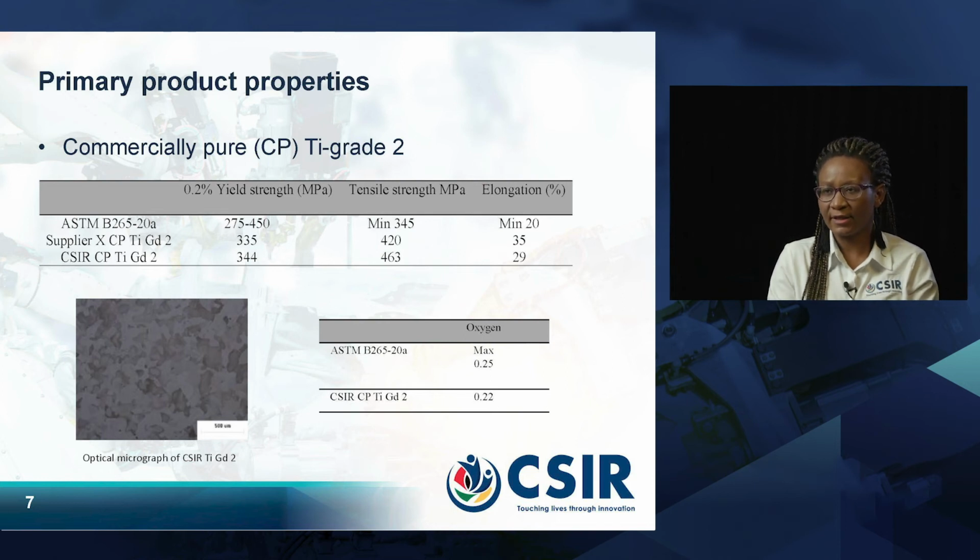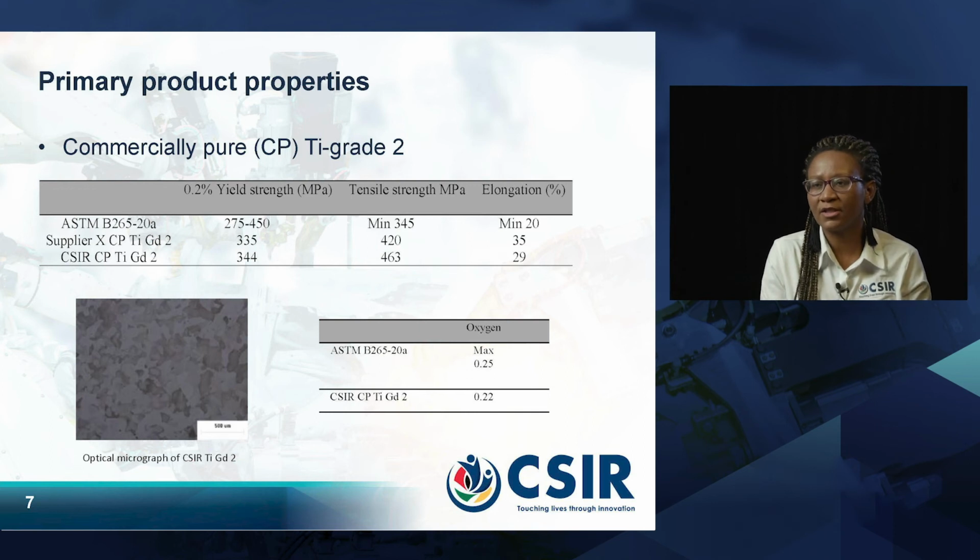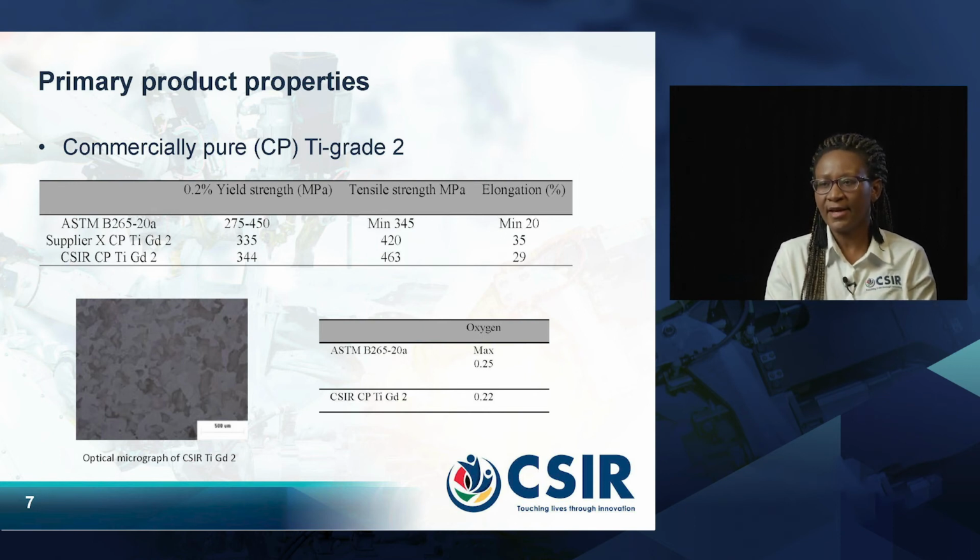And then in terms of the oxygen, the maximum that is allowed is 0.25% for a titanium grade 2. And the CSIR titanium product was 0.22%, which is within the specifications.